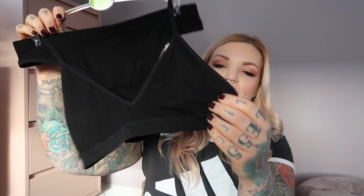How good is this? It's kind of like a ribbed fabric. Did you just hear Bear sneeze? Because my cats are flat-faced, they sneeze constantly, and someone's in the Primark bag.